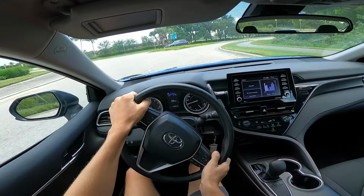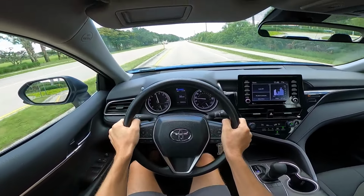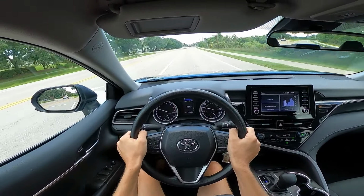Even though the RAV is taller, the wheelbase is about 6 inches shorter, which translates into a busier, rougher ride. This car does a nice job soaking up bumps while still being really easy to handle.